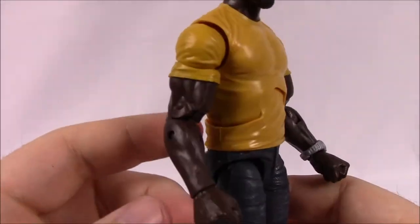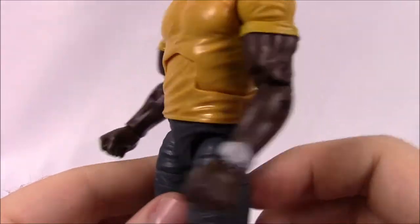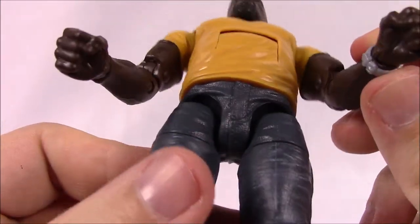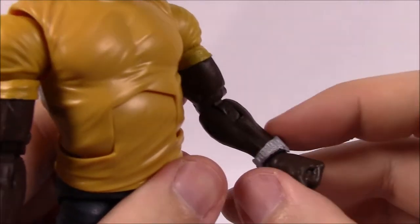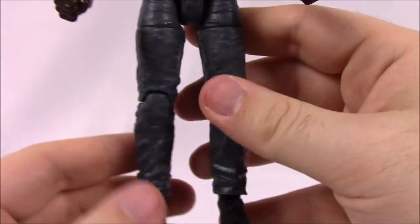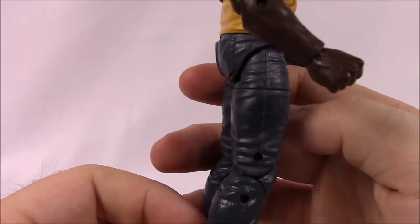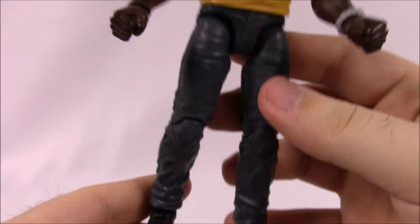Then going down, on this side he's got nothing on his arms, so he's just all muscular. Then on this side, they threw in the watch. Again, that Comic-Con figure had this on too, which I do believe you can take off. I think you just have to pull his hand off, and then you can take the watch on and off, so if you want to do that, you can. Then going down, he's got just a pair of blue jeans, nothing too special going on there, and then a pair of boots, you know, for kicking ass.